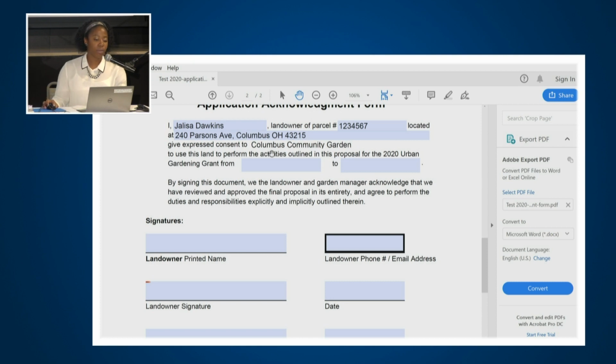To use this land to perform the activities outlined in this proposal for the 2020 Urban Gardening Grant from, and then this is going to be a date. So whatever date you selected in the actual application is what you'll put here.